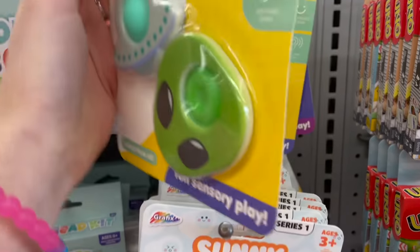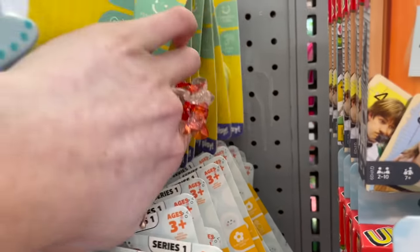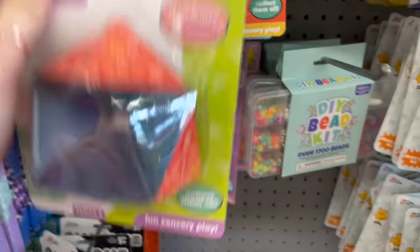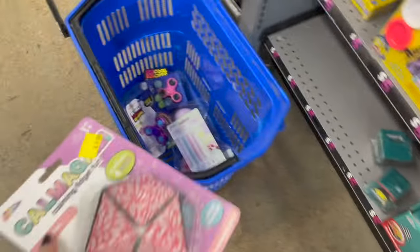These are both super cute. Pink, come on. Okay, there's a star. Green, green, blue, no pink. Okay, then right here, there are these like infinity fidgets. See, oh, perfect. Ooh, pretty, I love this design. There's another pink one right there.